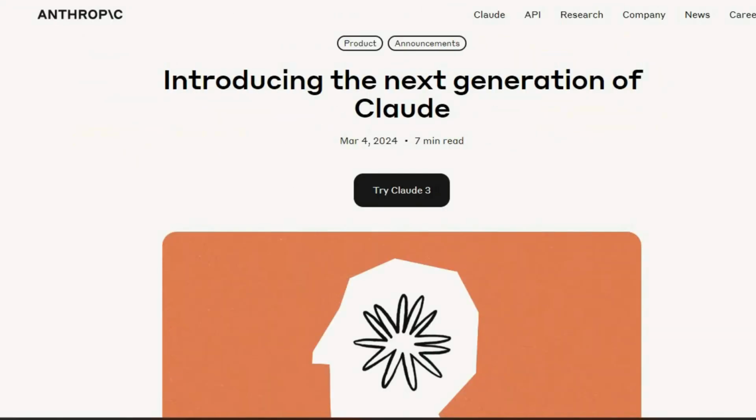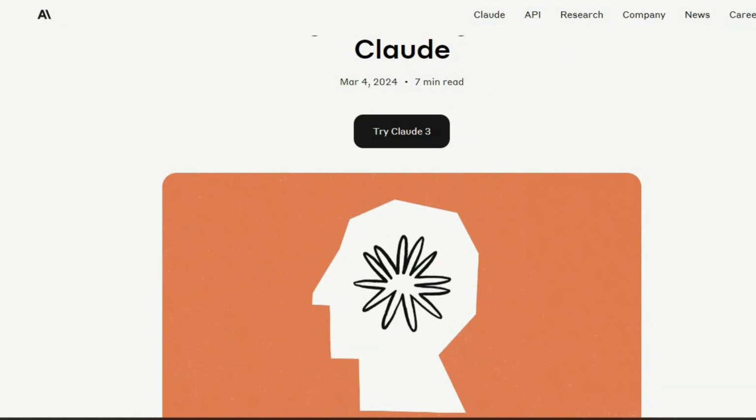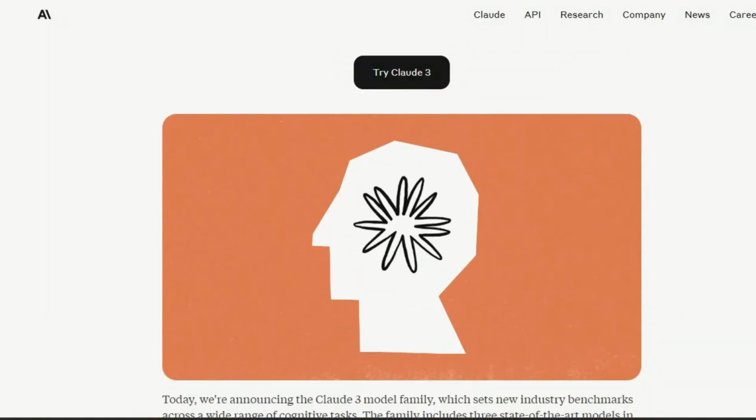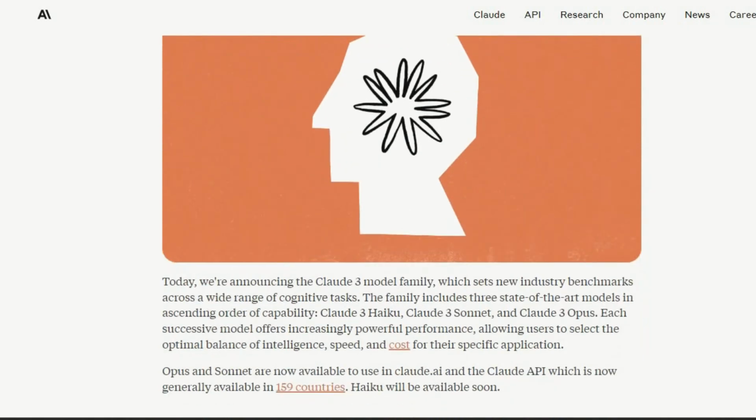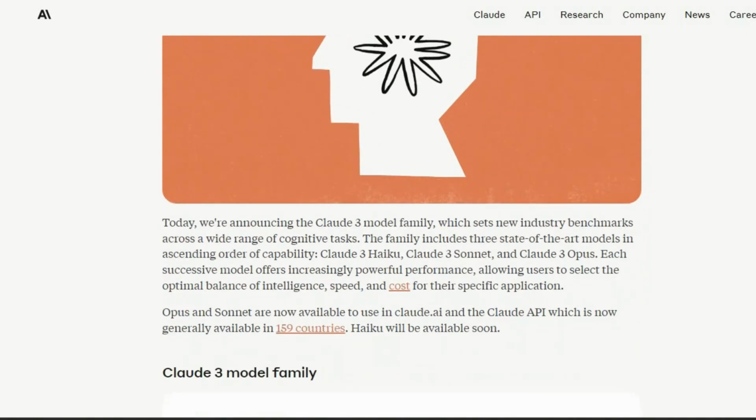In summary, Anthropic's release of Claude 3 marks a significant advancement in AI capabilities. The model's exceptional performance across various tasks, coupled with their vision capabilities and language processing, opens up new possibilities for AI applications across industries.